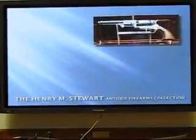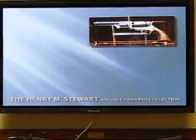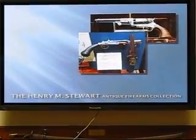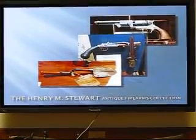I mentioned that the collection sort of divides itself into 4 categories. One, of course, are the Colts. Another are the air guns, antique air guns. Another section are patent models related to firearms.